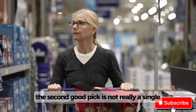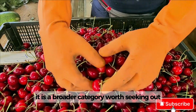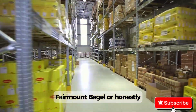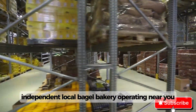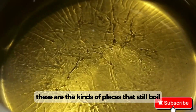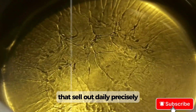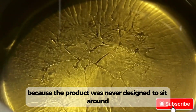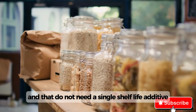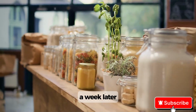The second good pick is not really a single national brand at all. It is a broader category worth seeking out wherever you happen to live. Fairmount Bagel, or honestly any genuine, independent local bagel bakery operating near you. These are the kinds of places that still boil and bake fresh every single day, that sell out daily precisely because the product was never designed to sit around waiting for a buyer, and that do not need a single shelf life additive because nobody walking in the door expects that bagel to still be sitting there a week later.